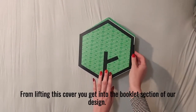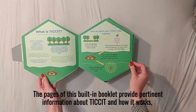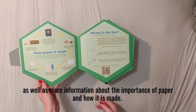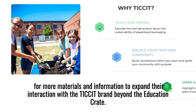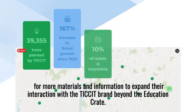From lifting this cover, you get into the booklet section of our design. The pages of this built-in booklet provide pertinent information about Ticket and how it works, as well as more information about the importance of paper and how it's made. As well, on the last page of the booklet, there's a QR code that brings the user to the Ticket webpage for more materials and information to expand their interaction with the Ticket brand beyond the education crate.